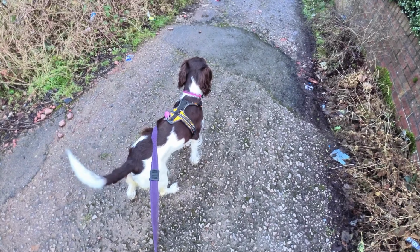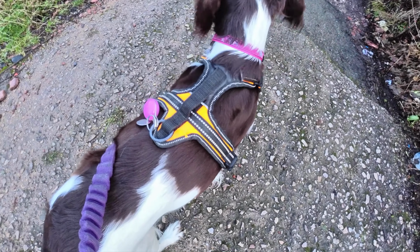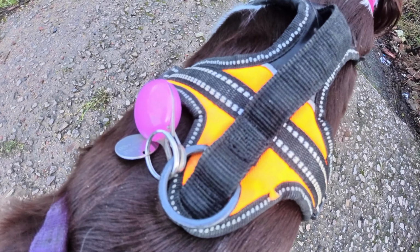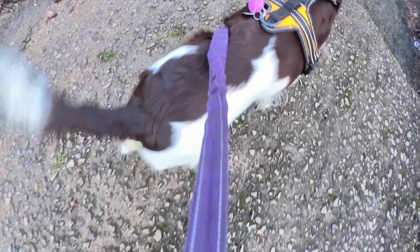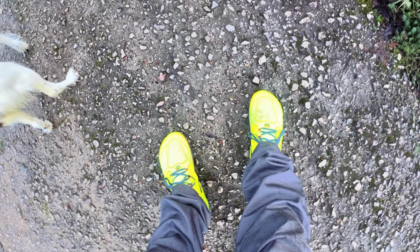So today is Monday the 25th of January 2021. I'm out with Flo, we're going for a walk. She's got the Chinese sport harness on. There's a light. She's got this lead and it's attached to a bungee on the belt and it's my canicross pack. I've got my ultra trail running shoes on.